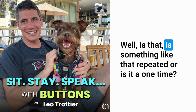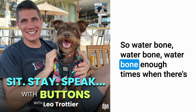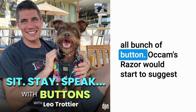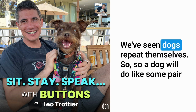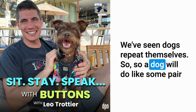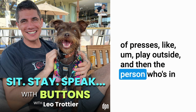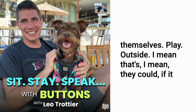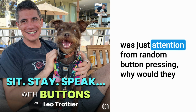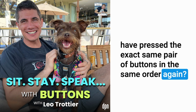But is something like that repeated, or is it a one-time thing? Yeah, it ends up getting repeated. Water bone, water bone, enough times when there's a whole bunch of buttons, Occam's razor would start to suggest maybe there is a pattern to the selection of those. We've seen dogs repeat themselves. A dog will do some pair of presses, like "play outside," and then the person in the other room says, "Oh, what did you say?" They walk towards the board with the dog, and the dog repeats, "Play outside." If it was just attention from random button pressing, why would they have pressed the exact same pair of buttons in the same order again?